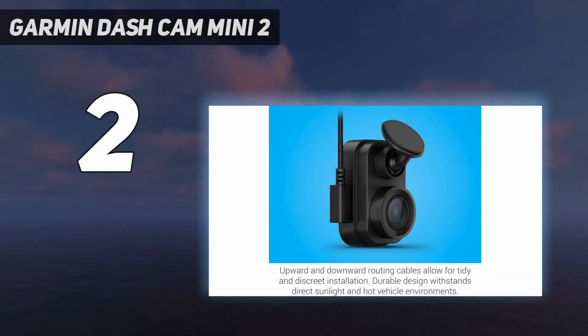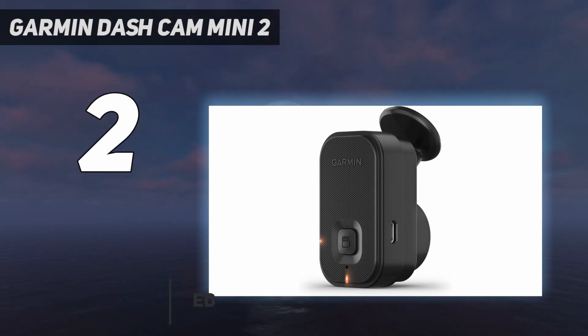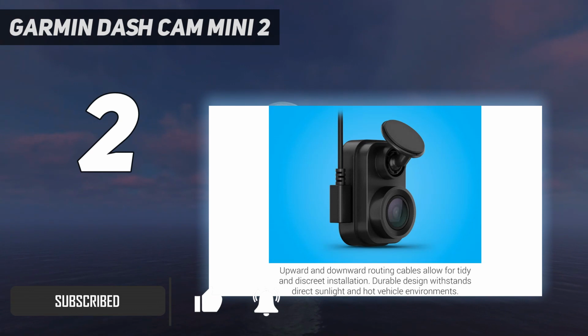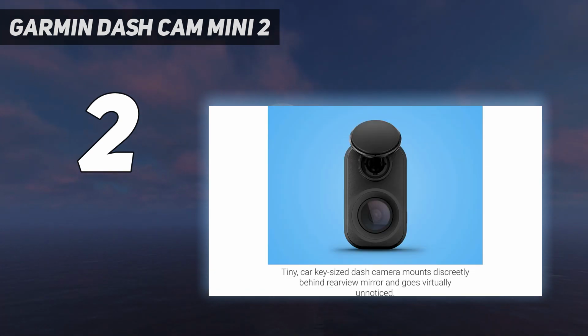Number 2 of my list. Garmin Dashcam Mini 2. Mini 2 is a dashcam tiny enough to disappear behind your car's rearview mirror. Despite its size, it records in full HD at 30 frames per second with HDR, producing footage that's sharp enough to pick out key details like registration plates, regardless of the ambient light and weather conditions.